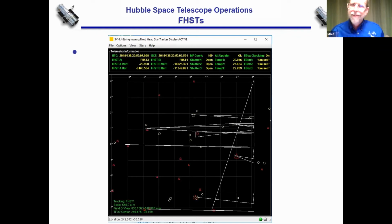Now, there was this infamous pattern matching program. There have been a lot of technology spinoffs from Hubble, and you could talk a long time about them. There have been whole talks about the technology spinoffs.